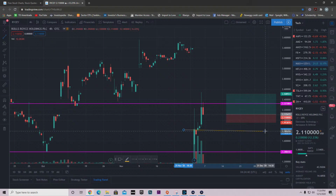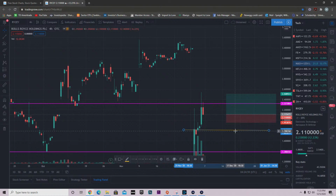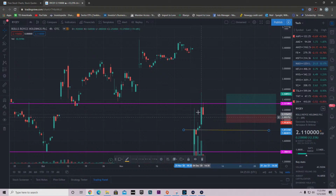This was a strong mini support right here. This was a level. Also, look right here, it was a support. So if we're downtrending, the most likely place that we're going to find support is right here. Okay? So if you're in this right now, cut loss and get back in right here, under the impression that we continue this downtrend.